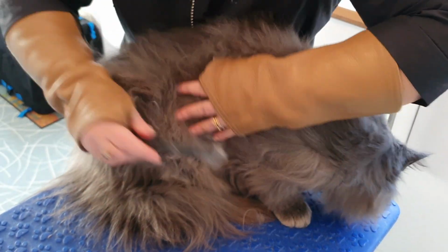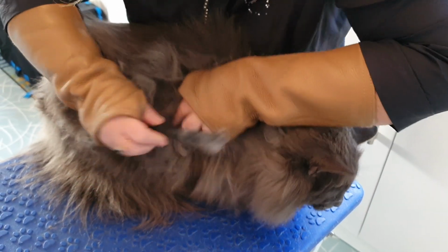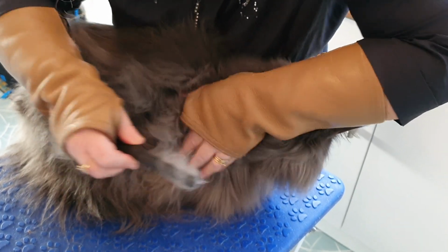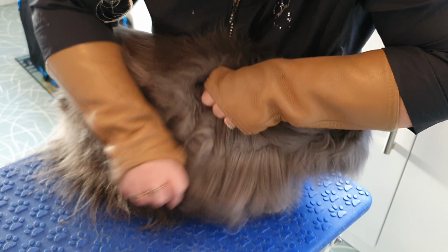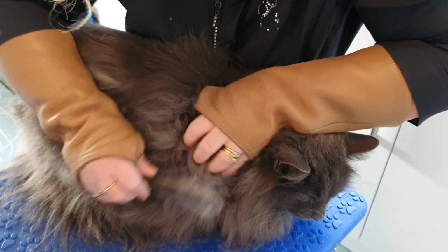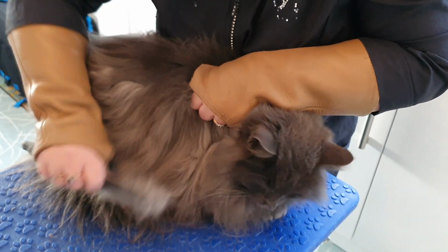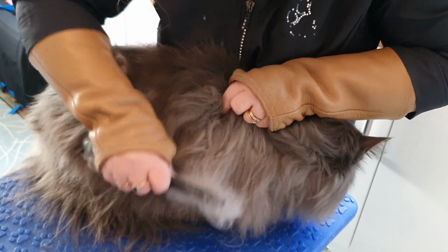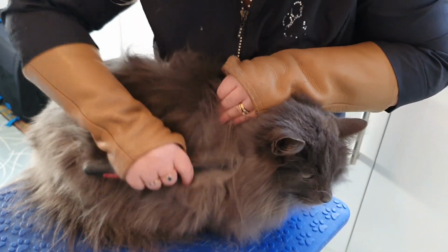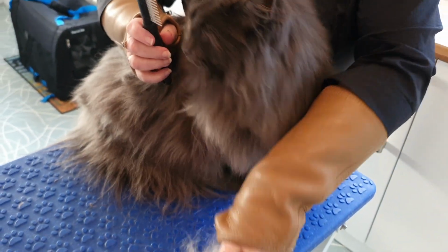So we're just starting off here, down the bottom like we normally do, and in with the comb on the part line, and in with the moulting comb. Down the body of the cat, not into them. And see what we can get away with. Good boy. And when you're happy that there's no mats there, you can move up. So you can already see, just from this little bit, what's come out of this coat.